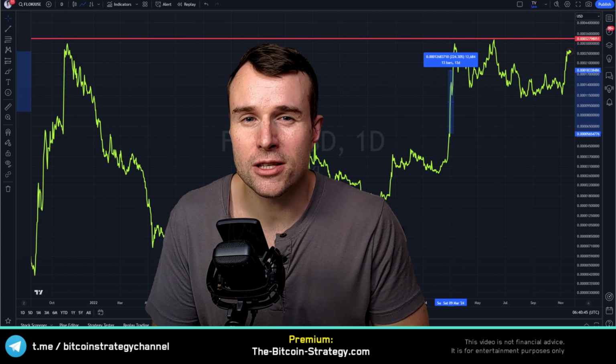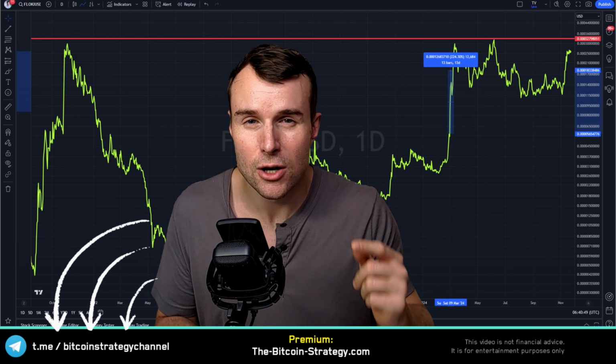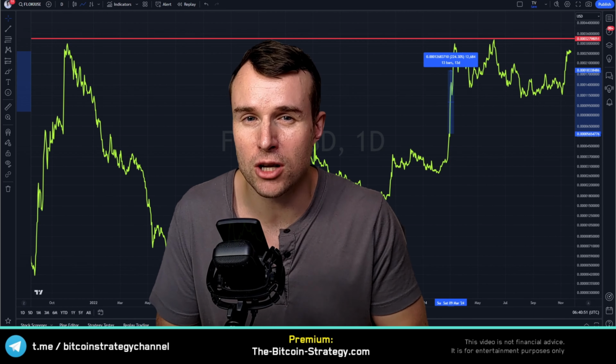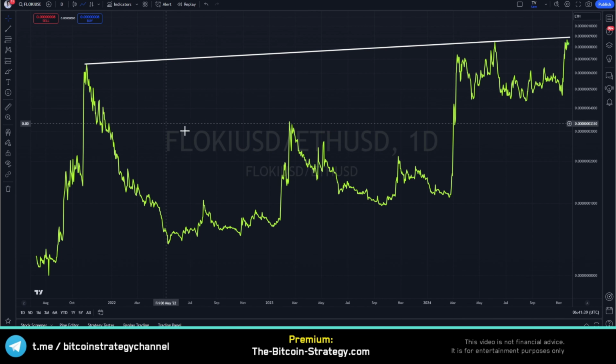And I'd argue that this is the more important of the charts, right? Because we want to make percent gains. We are not really interested in the US dollar price. Now here's a slightly different chart. It's again logarithmic, but this time we don't just look at the US dollar price. We look at Floki Inu relative to Ethereum. Because again, part of the liquidity of Floki Inu is in the Ethereum ecosystem. It's in liquidity pools against Ethereum.